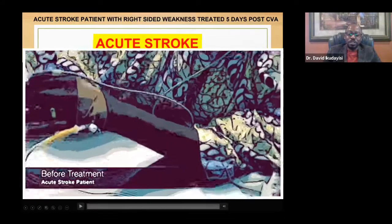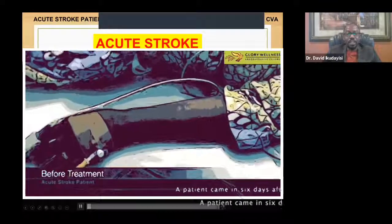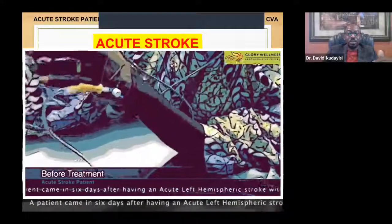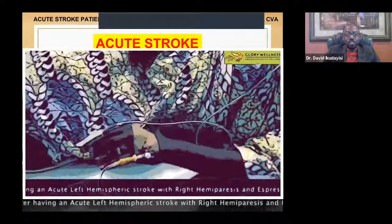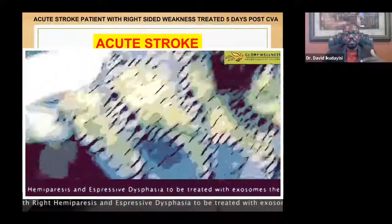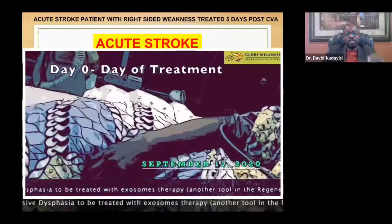Oh, sorry, I forgot that I said one more patient. This is a patient with acute stroke. We treated this patient in September 2020, last year. Our patient had a stroke on Sunday, unable to move the right side of the body, unable to speak. When we were contacted for consultation, we went in to treat the patient. And then, that was on Friday.